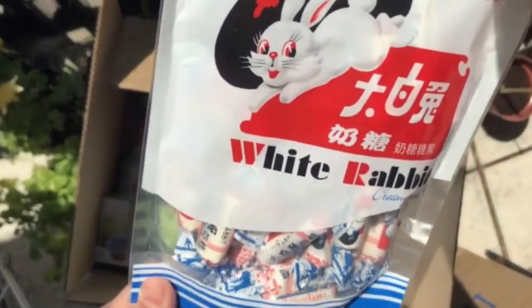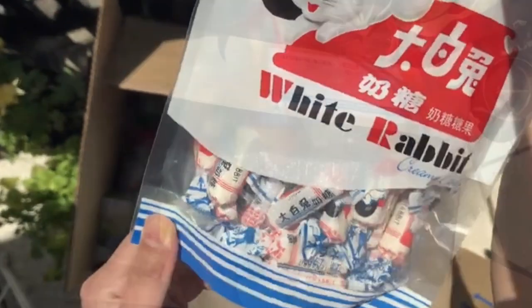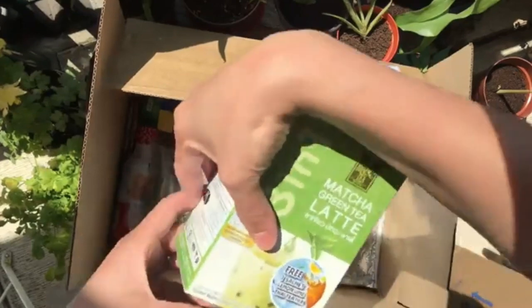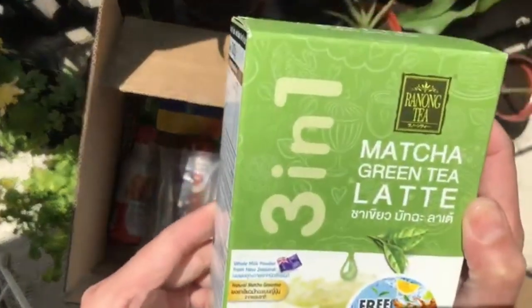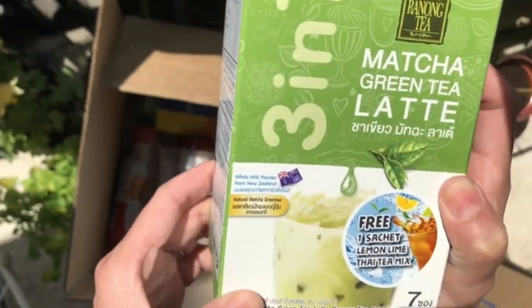What rabbit? Oh, this reminds me of my childhood. My dad used to give me this sweet. Matcha green latte. Yeah, everyone loves green latte. I love it too.